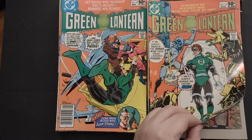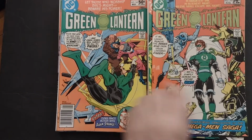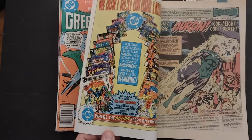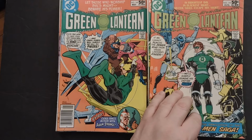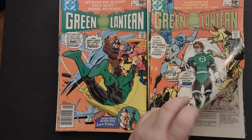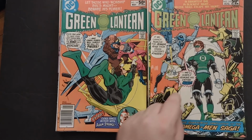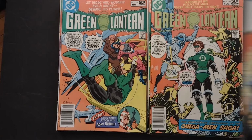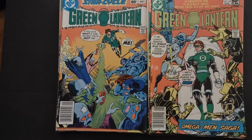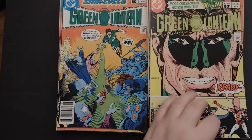It's a George Perez cover too. These are the interiors on this. Nope, Joe Staton was still doing them. But the Omega Men, that's right. I'm not sure if the first appearance of Omega Men is the issue before this or not. I have it already, but I just can't remember. Issue 152. Issue 160.